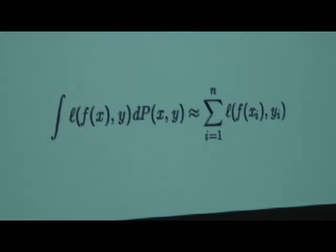And we don't have access to this distribution P of x, y. So we have to estimate it from the data somehow. And if we assume that we can get training samples that are drawn independently and identically distributed, IID, then we can approximate that by some summation over a finite set of samples. And that's almost always what's done.